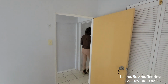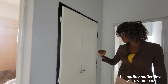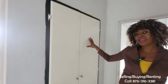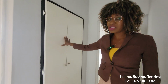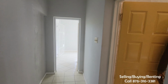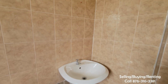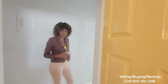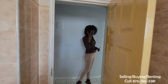So before I go over to our lovely spacious bathroom, I want to point this out. We have a closet right here in the hallway. You can use it as a pantry, you can use it as a linen closet. Multiple options for this space here for you. So yes, this is our bathroom. Let's go into bedroom number 2.